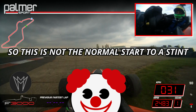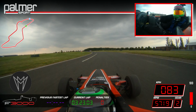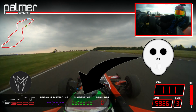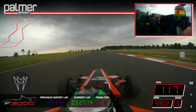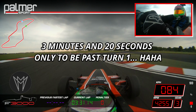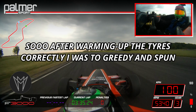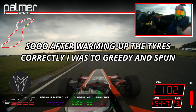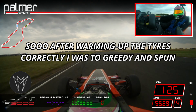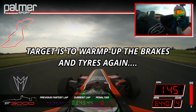So, not your ideal start to a stint, as I was facing the wrong direction there. After 2 laps of warming up the brakes and the tires, I thought I could push a little harder. But the throttle pedal was so sensitive and the tires were in such a bad condition that I spun around and turned off the electric systems. So I had to wait on track for at least 2 minutes to get that running again.